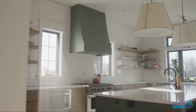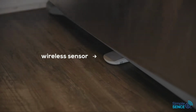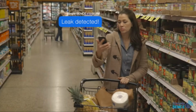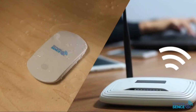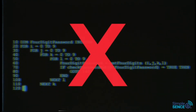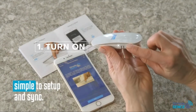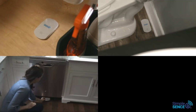The unit is made up of individual wireless sensors that work with the SimpleSense app, notifying the homeowner of leak activity that comes in contact with any of the sensors. And because SimpleSense connects to the internet via Wi-Fi for about every 2 seconds every 25 hours, hacking is virtually impossible. Setup of the unit is easy, and you can receive leak notifications via text, email, or both. Use SimpleSense wherever an undetected leak might occur.